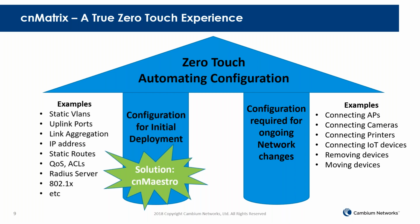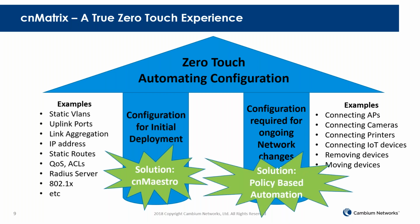So the question is, how do you solve this type of configuration, right? How do you know what you're going to be plugging in? How do you know what ports you're going to be plugging it into? So the way we've solved this here at Cambium is we have a feature called policy-based automation. So the customer will create policies, not just for the switch, but for his entire network. Those policies can be created for different types of devices, different classes of devices, or different users. And based on that policy, actions or configuration can take place.